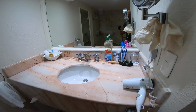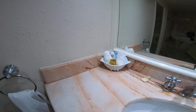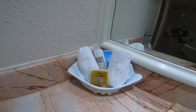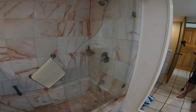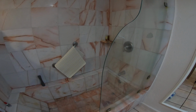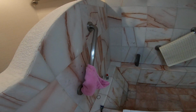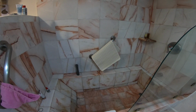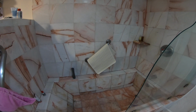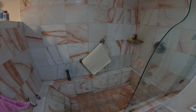As you can see, comes with a whole bunch of goodies there. There's the shower. It looks like some sort of pink marble. Really nice feature is the fact that there's actually two grab bars to get in and out. It can get a little slippery, so you folks that are wondering how it is to get in and out, I was able to do it successfully. They do have a little mat there that you can put down as well.